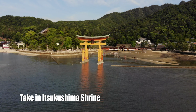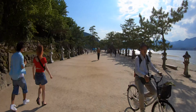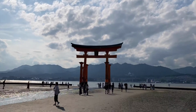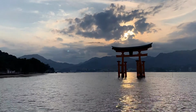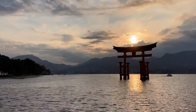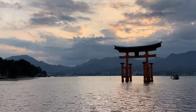Lastly, take in Itsukushima Shrine. This torii is beautiful and unique as you can walk up to it and boat past it on the same day. When the tide is out, you can get close and appreciate its beauty. And when the tide is in, you can see the majesty of it floating on the water. This is also the place to end your trip at Hiroshima because of this beautiful sunset.